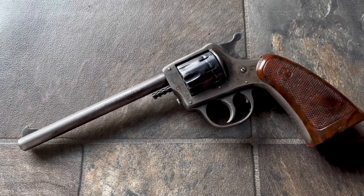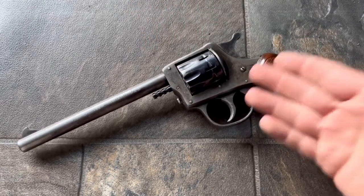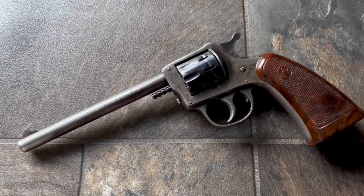Anyway, this is a local gun shop find. I had no intent of buying this, and I couldn't resist, especially for the price. Sub $200, comes with a holster, American made, old school quality. Yeah, I'm gonna take that home. So, guys, if you see one of these, pick it up, especially if you don't have one. If this isn't something that you'd normally get, I think for the price, particularly if it's somewhere close to what I paid or even a little bit more, I would take it home.